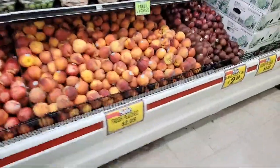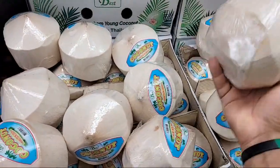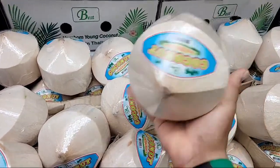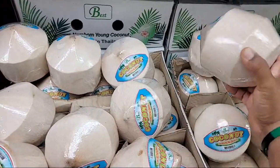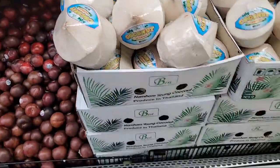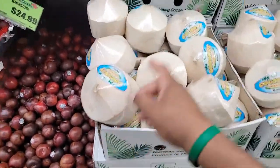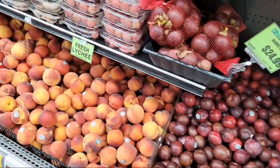Oh, I wanted to show you guys one more thing. Look at this. This is coconut, guys. And this is how they prepare the coconut. Nice, huh? You just chop it open and you're good to go. You can take a knife and cut it open and you're good to go. But the problem is one of them coconuts is $5. I think so. Not gonna happen.